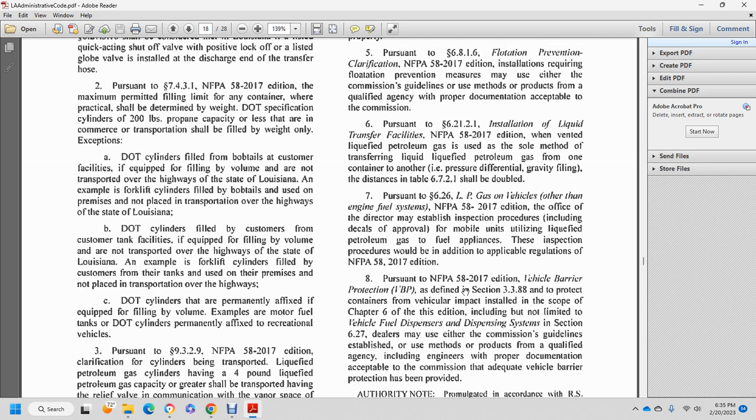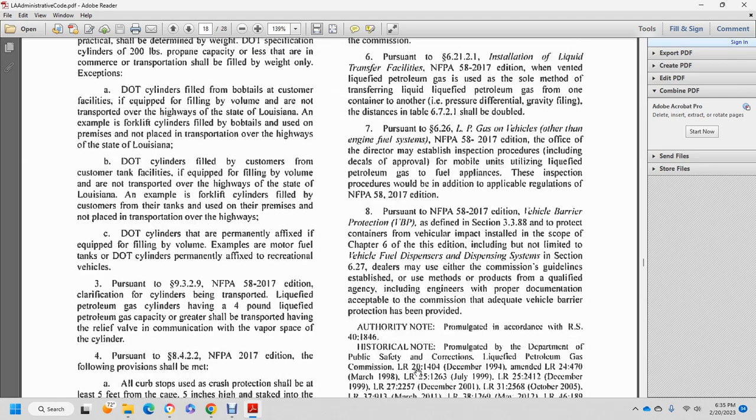Pursuant to National Fire Protection Association 58, 2017 edition, vehicle barrier protection is defined in Section 3388 to protect with the contained vehicle impact and installed within the scope of Chapter 6 of the edition, including but not limited to the vehicle fuel dispensing systems. In Section 627, the dealers must either have the Commission guidelines established for the method of the products and qualified with the agency, including engineering with the proper documentation acceptable to the Commission that adequate vehicle barrier protection has been provided.